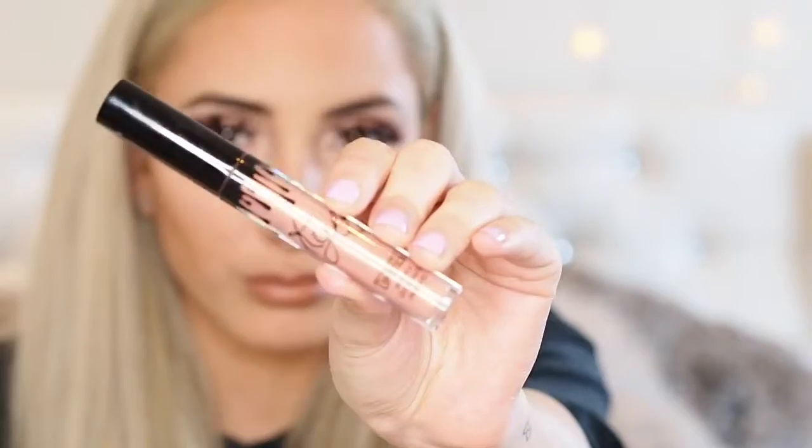And then finally, moving on to my lips, I'm using a Charlotte Tilbury Nude Lipstick, which is really gorgeous, so creamy. I just love this colour. And topping it up with a Kylie Cosmetics Metal Lip in Air. This colour is so gorgeous as well. I really, really love it.